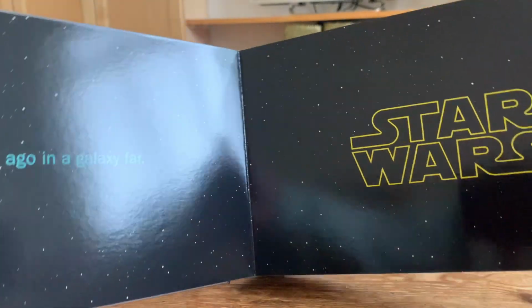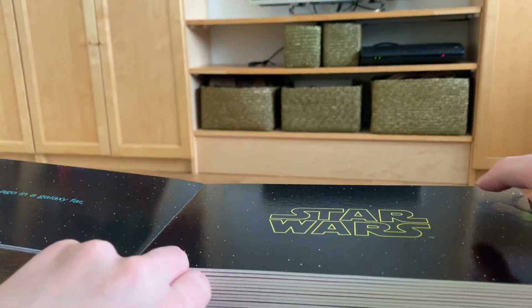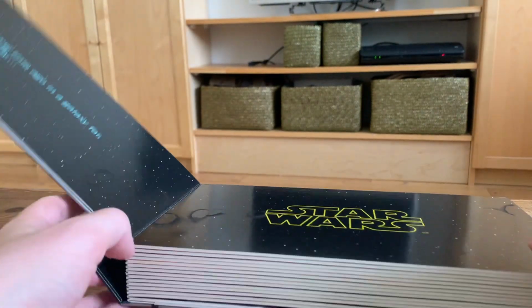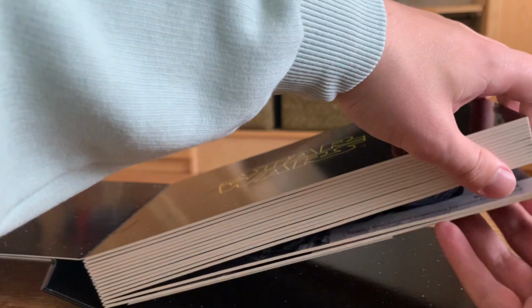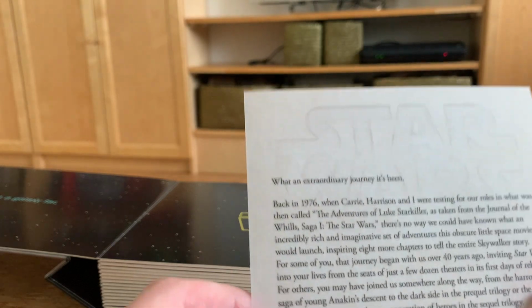A long time ago in a galaxy far, far away. Star Wars. Oh, I'm going to see what this is. Oh, that's a letter from Mark Hamill.